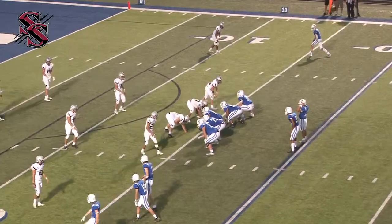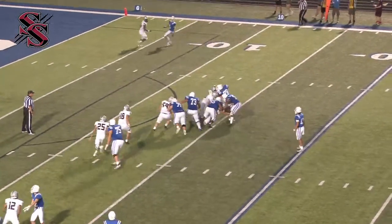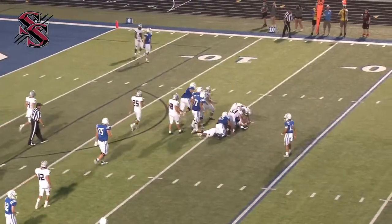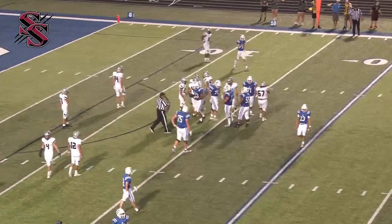Goodshield works from the gun. 2nd and 2. Jenkins gets the call. Siloam Springs bottles him up. No gain on the play for Jacob Jenkins. And it's 3rd and 2.